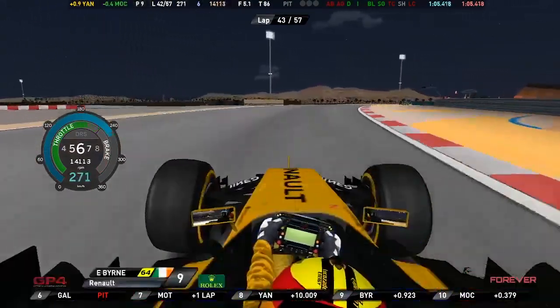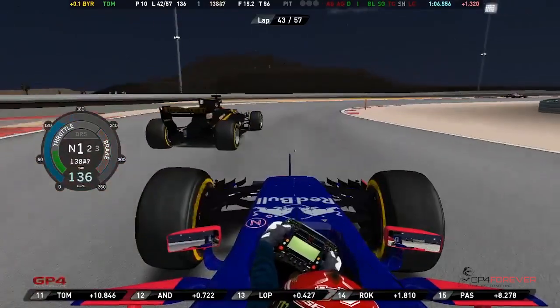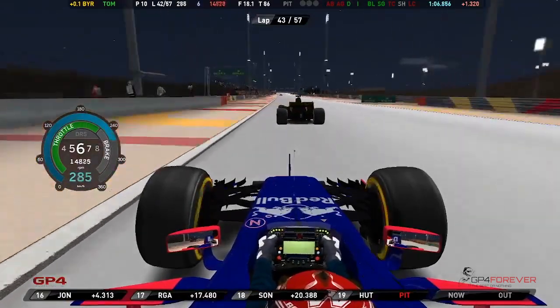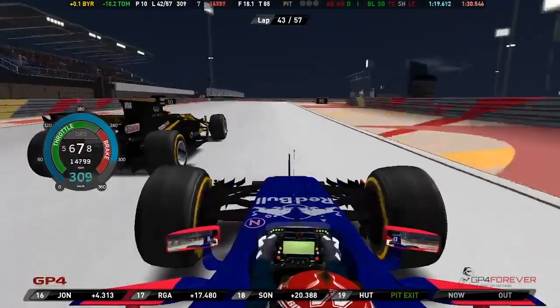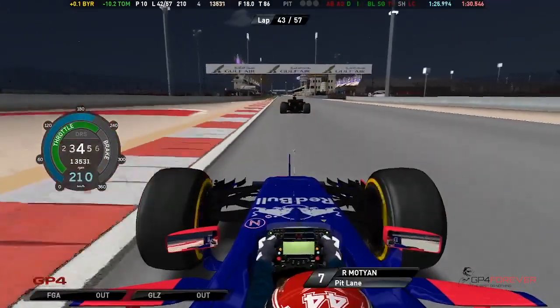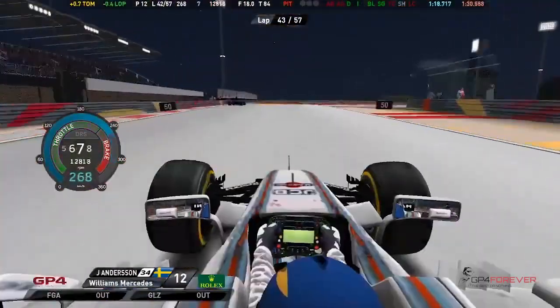It really does. As we're looking at, this is the battle for P9. This is between Evan Byrne and Michael Mocho. Although Byrne's locked up a little bit there. He's gone wide, kept it on the circuit, but he's lost a bit of time. So Mocho is right behind him, coming towards the final corner. Byrne defends. Mocho on the inside. No, Byrne really defends and can't make it stick there. So now Mocho will have to surely try into the first corner as Roland Moitian has come in for his final stop of the race.